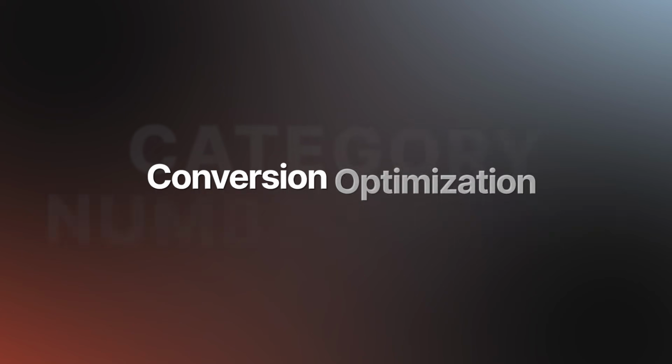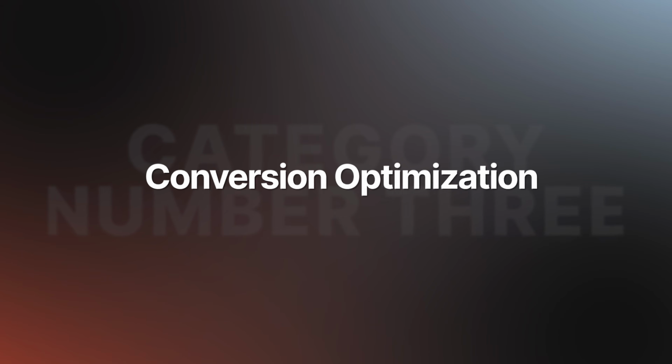All right, so let's get back into optimizing your bookings. Let's say your listing is showing up in search, people are clicking, you're getting views, but they're not actually booking. This is where most Airbnb hosts drop the ball: conversion. And if your listing isn't converting, all that visibility doesn't matter. So let's talk about how to turn more of those views into actual legit bookings.